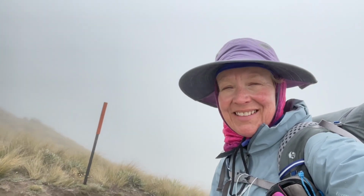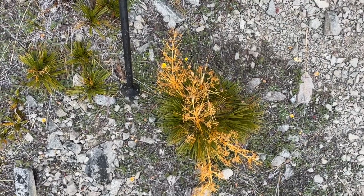Hello from Clint's Saddle. Up to this point, I've been pretty much going uphill the whole way, little downhills. By all accounts, this is a great lunch spot and good weather. You have great views. And I'd have to say that right now, it's not a great lunch spot because it's cold. As you can see, there's nothing to see. So I'll just make my way down. Baby speargrass.